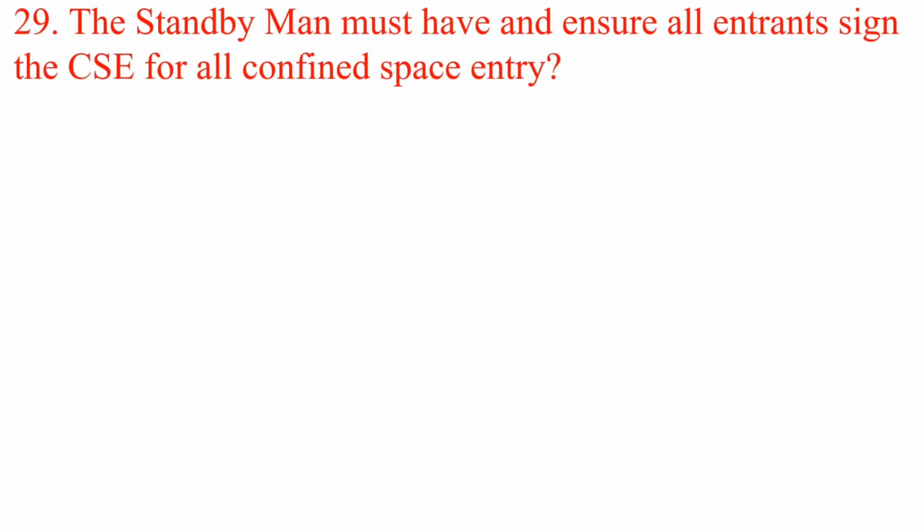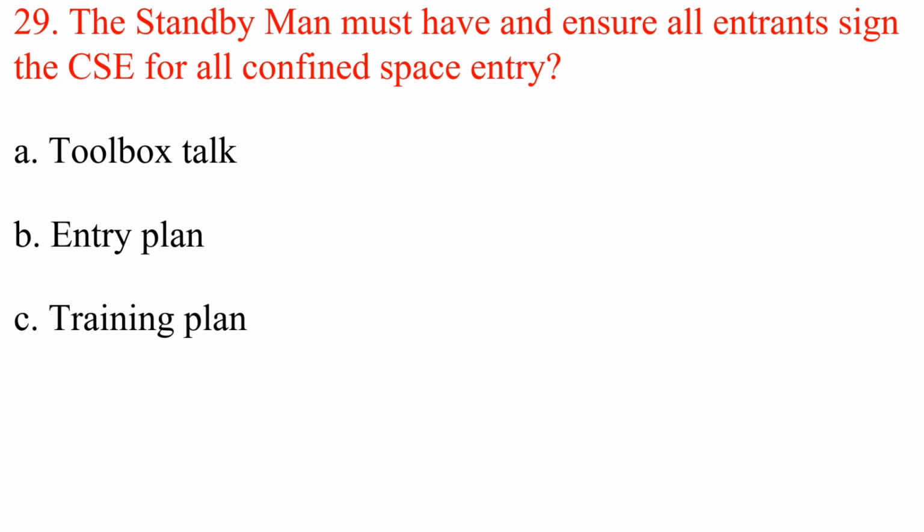Question 29. The standby man must have and ensure all entrants sign the confined space entry for all confined space entry. A. Toolbox talk. B. Entry plan. C. Training plan. D. Entry log. Answer. D. Entry log.